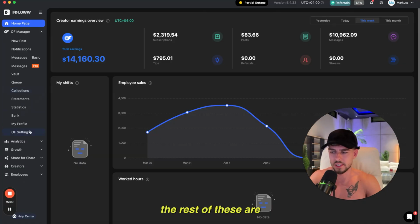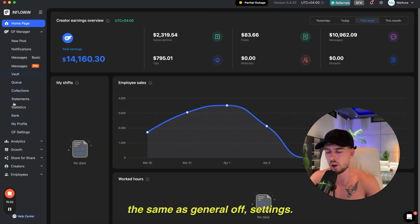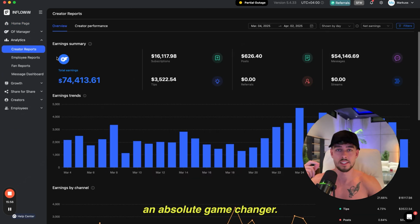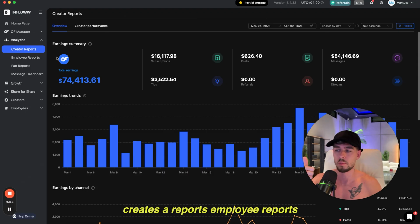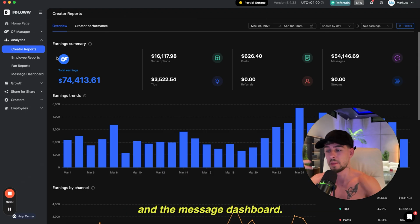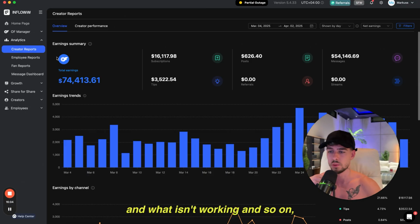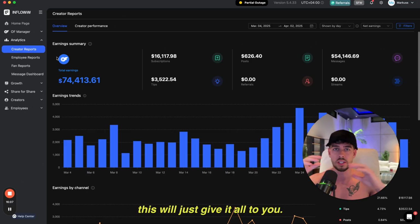So again, the rest of these are the same as general OF settings. So you got the vault, queue, collection, statements, statistics, bank, my profile, and settings. And then the next one is analytics. So the analytics is an absolute game changer. It gives you creator reports, employee reports, fan reports, and the message dashboard. So instead of using guesswork and figuring out what's working, what isn't working, and so on, this will just give it all to you.